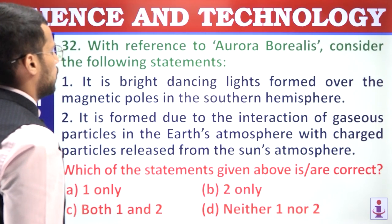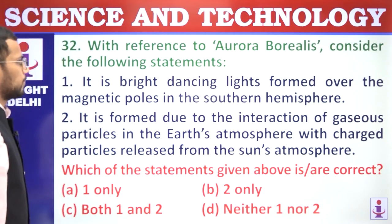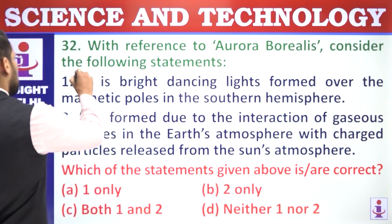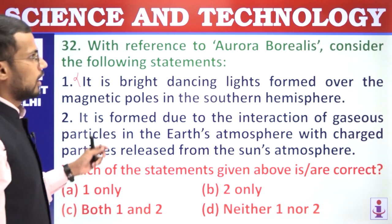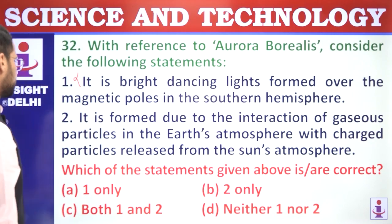With reference to aurora borealis, consider the following statements. First, it is bright dancing lights formed over the magnetic poles in the southern hemisphere. Incorrect. Aurora borealis are formed in the northern hemisphere, not in the southern hemisphere. Aurora australis are formed in the southern hemisphere.